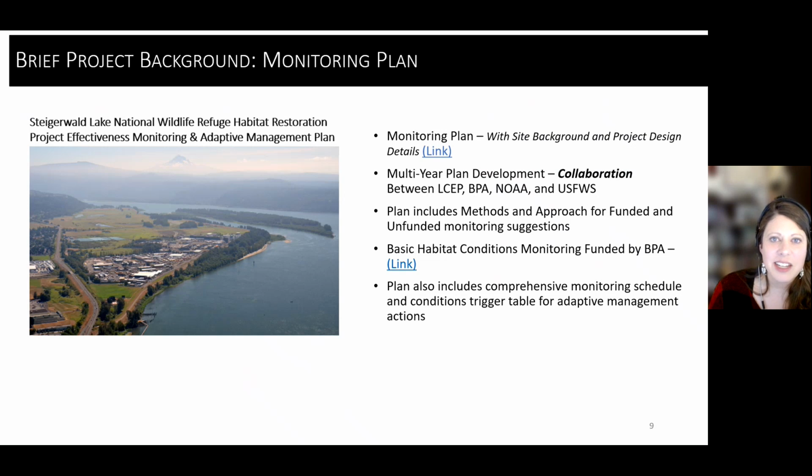However, I will say this is a living document, and things that we are not monitoring that are monitored specifically by the U.S. Fish and Wildlife Service, because this is a national refuge, that is outside of the scope of our monitoring plan, but it should be considered in terms of thinking about long-term information coming out of Steigerwald. So please reach out to all of us if you have more questions about that. I'm going to do a very brief overview of Steigerwald's monitoring and talk about our innovation and how we are approaching such a large project.